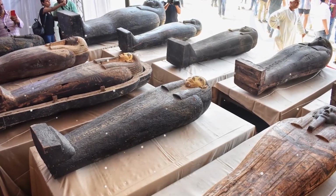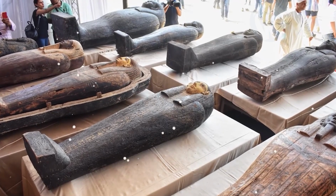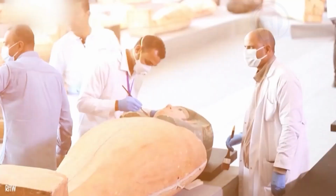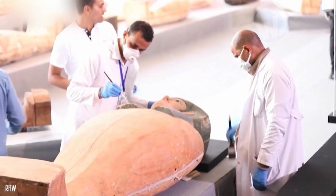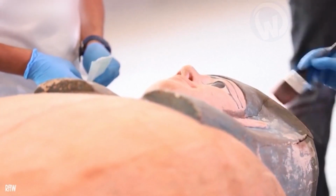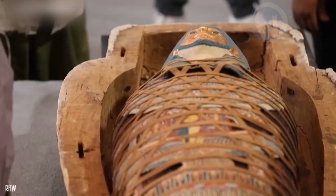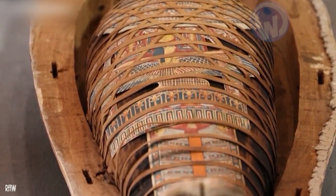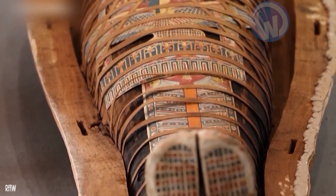In any case, a big bravo to the team of archaeologists. 59 sarcophagi to dig up is easier said than done. But fortunately, their efforts were not in vain. And this discovery, as declared by the Egyptian Minister of Tourism and Antiquities, is only the first of a long series of discoveries for these Egyptian archaeologists.